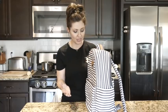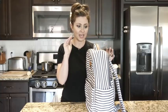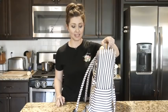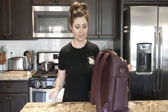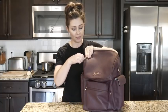Just something about it being empty makes the top part cave over the slightest bit, but it stands great on its own, and it stands even better when it's full. Here is the Jujubee Forever backpack, and I gotta say, one of my favorite things about this bag is how well it stands. Just like the Jujubee Be Right Back, it is prone to getting top heavy.